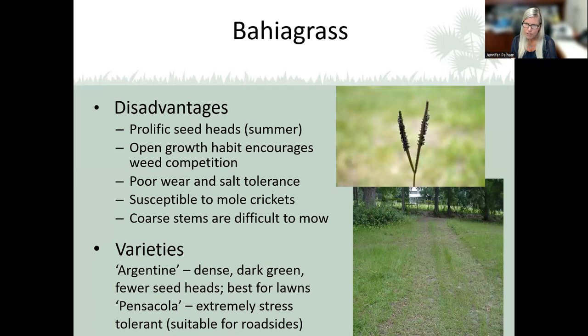The two varieties of Bahia grass include Argentina and Pensacola. Argentina is the one that we're going to primarily use for lawn grasses. Pensacola is the one that they use primarily along the roadsides because it is very tolerant of stressful conditions.